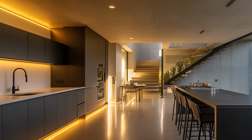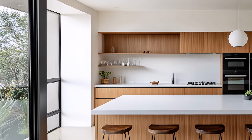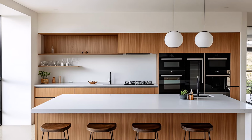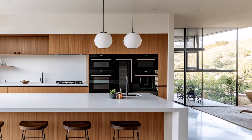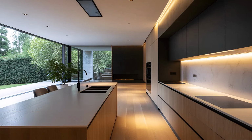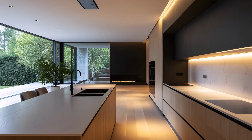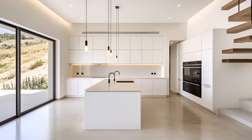Step into a culinary masterpiece where modern design meets breathtaking views. This is the kitchen in a minimalist-style luxury modern house, perched atop a hillside. The sleek, minimalist lines of the kitchen create a sense of clean elegance. High-quality appliances, seamlessly integrated into the design, offer both functionality and style.